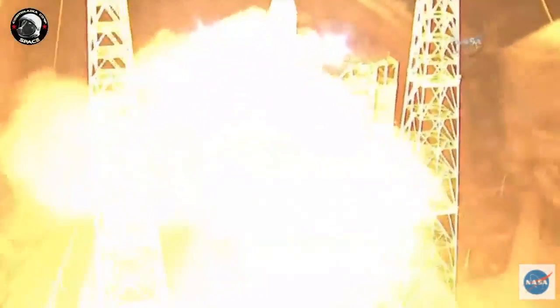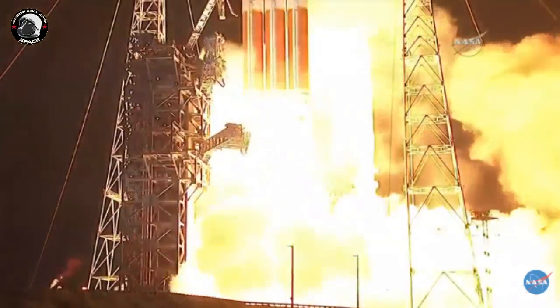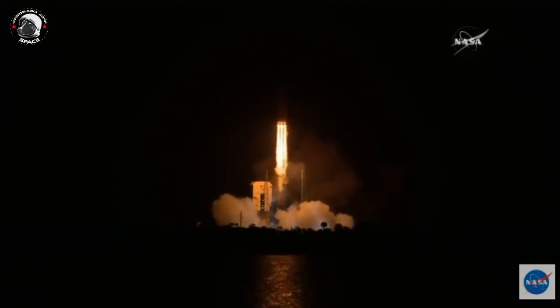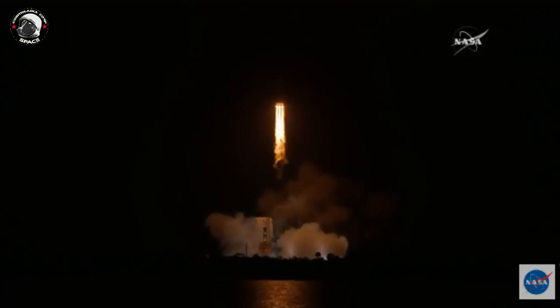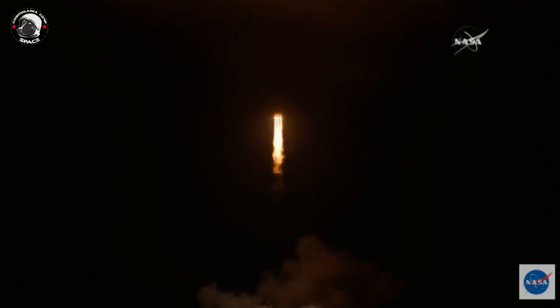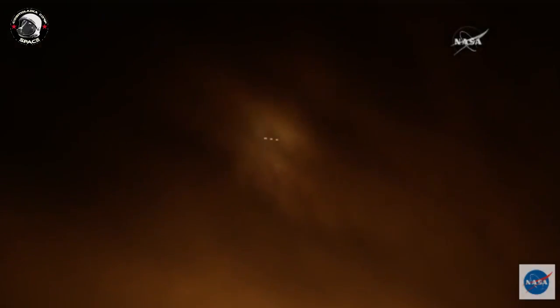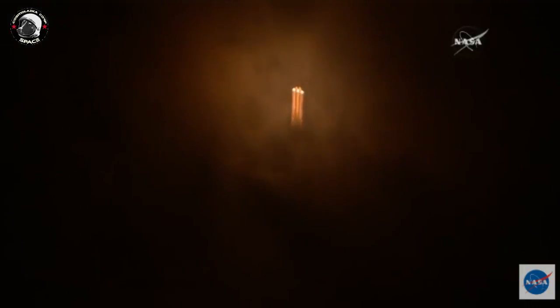0. Liftoff of the mighty Delta IV Heavy rocket with NASA's Parker Solar Probe, a daring mission to shed light on the mysteries of our closest star, the Sun. 3R68 look good in the full thrust mode. Seconds into flight, chamber pressures continue to look good on all three boosters. Now 35 seconds in, chamber pressure on the core booster is throttling down to the partial thrust mode. Response looks good.